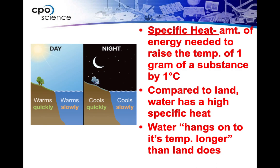So kind of as silly as it sounds, if you wanted to heat up some sand on your stove and heat up water, you would actually have to put more energy into the water to get those molecules moving. So water actually hangs on to its temperature longer than land does.